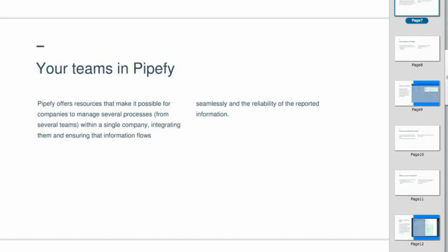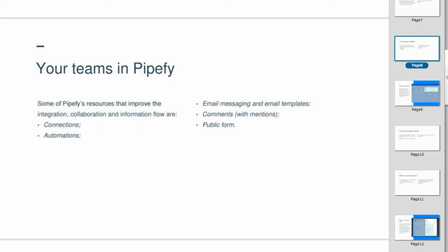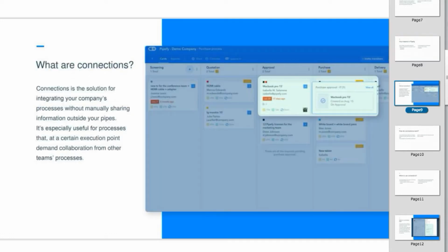Your teams in Pipefy. Pipefy offers resources that make it possible for companies to manage several processes from several teams within a single company, integrating them and ensuring that information flows seamlessly and the reliability of the reported information. Some of Pipefy's resources that improve the integration, collaboration, and information flow are connections, automations, email messaging and email templates, comments, and public form. We'll talk a little bit about each of these features and then I'll demonstrate on Pipefy how they work. What are connections?